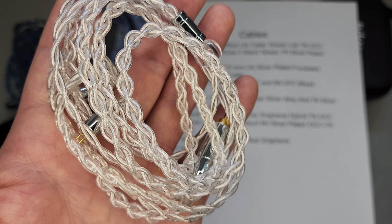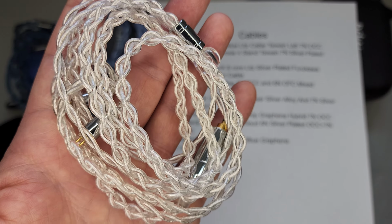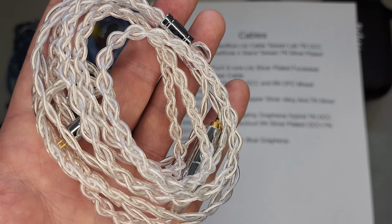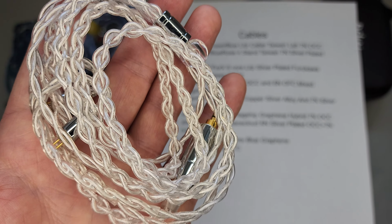This is a copper silver alloy with 7N silver plating. So I think this is one of their first where they used the high quality silver foil around it. So the cable looks slightly different because I think it's foil wrapped as opposed to what their normal cables are.